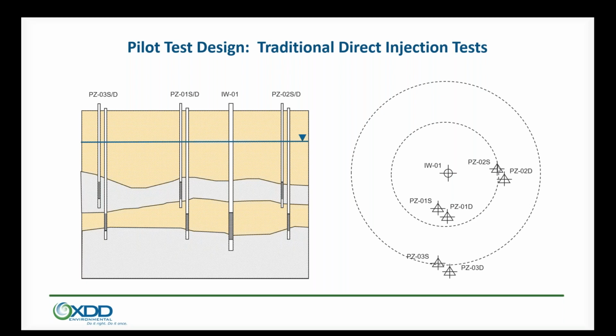A lot of times we don't see even this level of a pilot test network because it costs a little bit of money, obviously, to put in a number of wells, and they're tightly spaced. People want to avoid that cost if they can. But it's so critical to get this type of layout if you can, and if the site's amenable to it, because it really does give you a lot of information on how well your oxidant is going to distribute during your full scale.